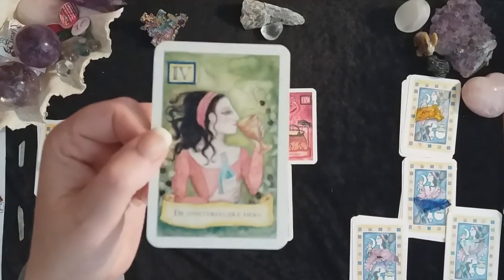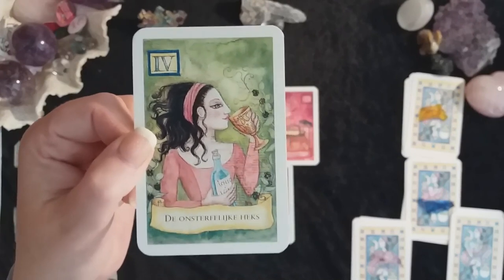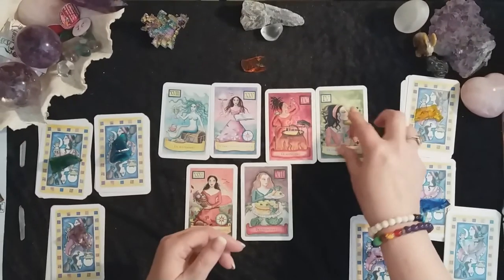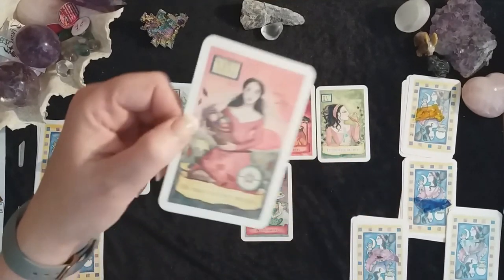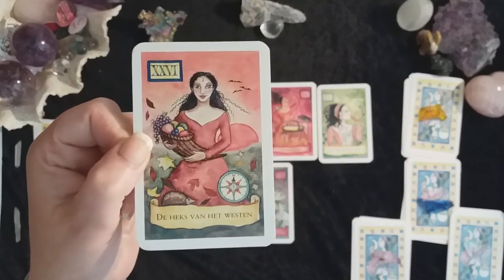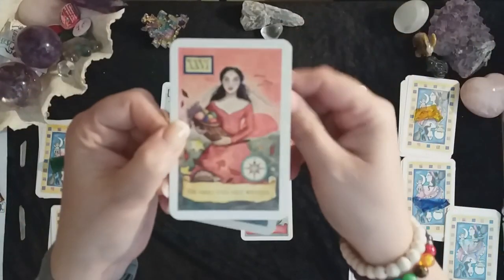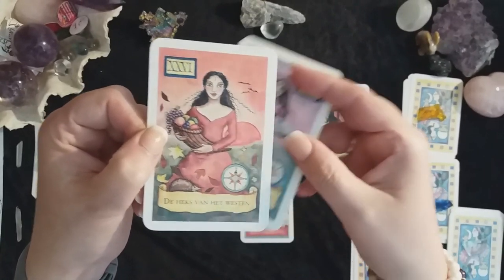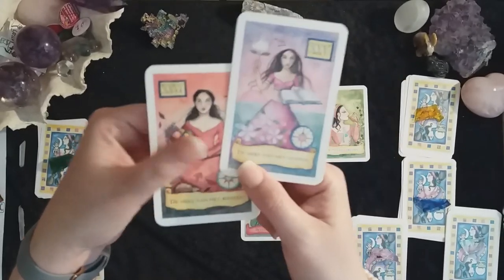The immortal witch tells me that you might become very, very old. You might live a very long life if you take care of yourself as well as you are doing. And the witch of the west tells me that also whatever you start, you will see to fruition. So you will also be there to reap the fruits of the ideas that you started.